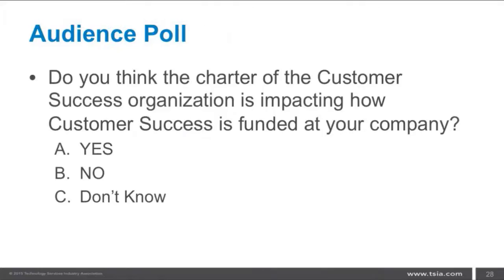Now let me ask this. Do you think the charter of your customer success organization is influencing how you are funded? Three possible answers: yes, no, don't know. How many people say yes? It's definitely charter and funding are aligned. Okay, not the common practice yet. How many people say no, it's not aligned? How many people don't know? Be honest, how many don't know? Okay, so that's sort of the state.